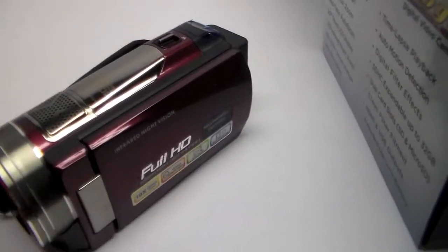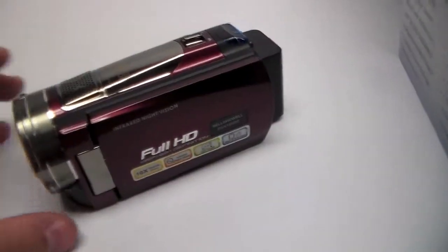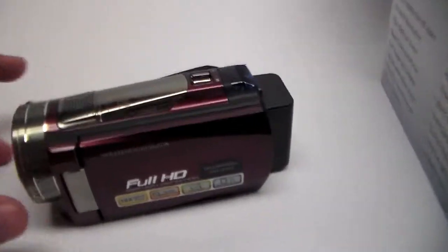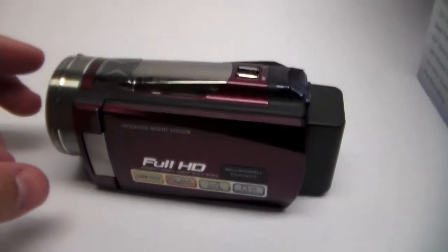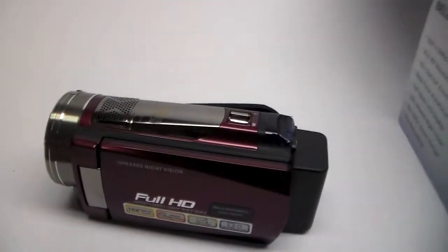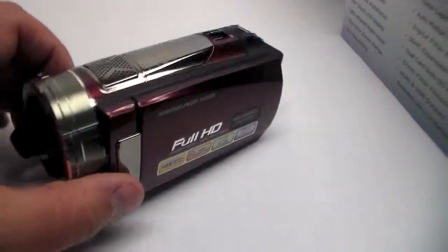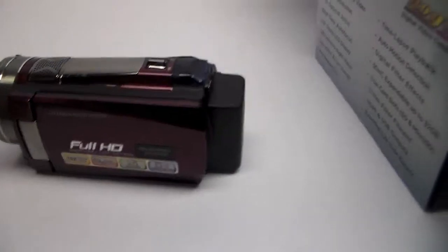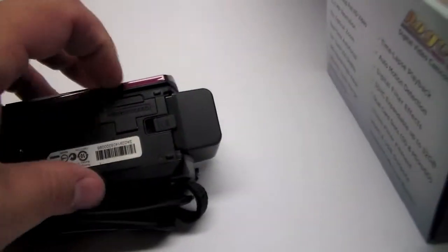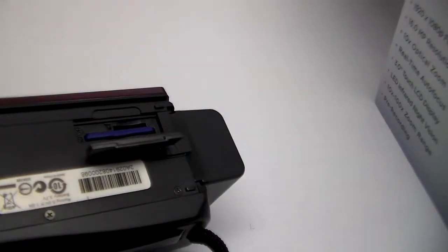1080p, 720p, night shot. It's got an LED on the front, just for low light if you don't want to go into infrared. Only 10x optical, compared to the camera I'm shooting this video with, which has 52x optical. But I'm not wanting this for really long shots. It supports two SD cards, micro and standard, and you can run them at the same time to have up to 32 gigs of storage, which is killer.